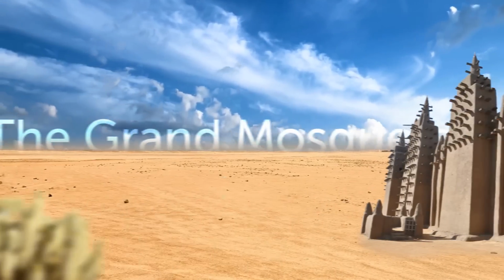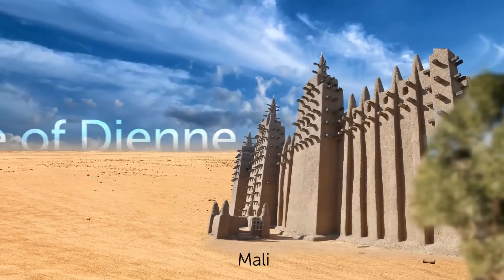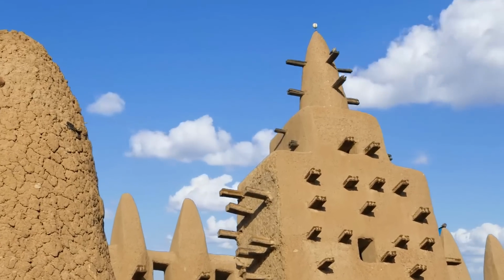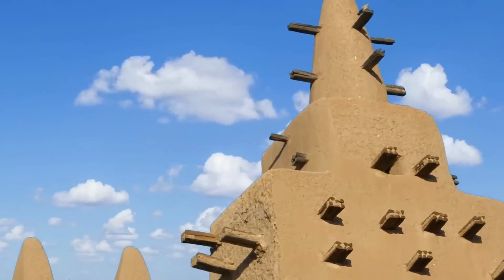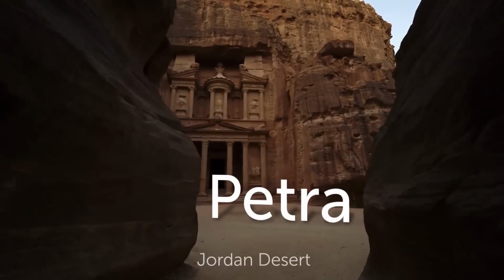You're looking at the Grand Mosque of Djenné in Mali. This mosque is 52 feet tall. This is impressive because it's made of only sticks and a special mix of mud and other natural elements found in the desert. Petra is an ancient city hidden in the Jordan Desert.